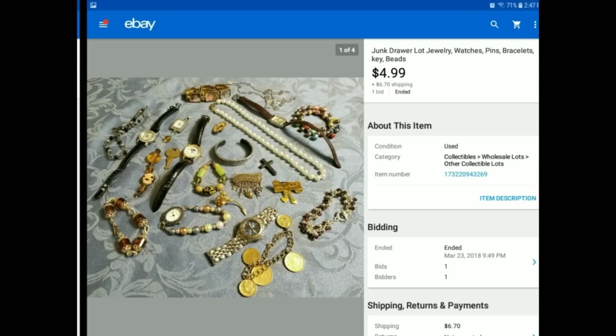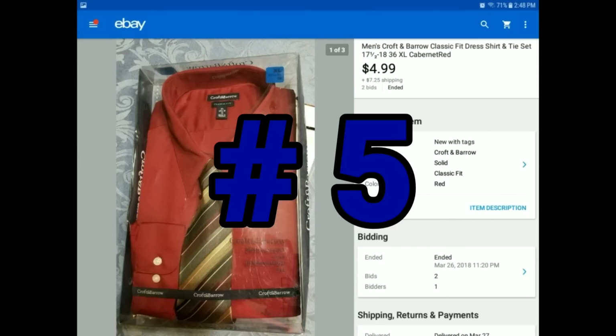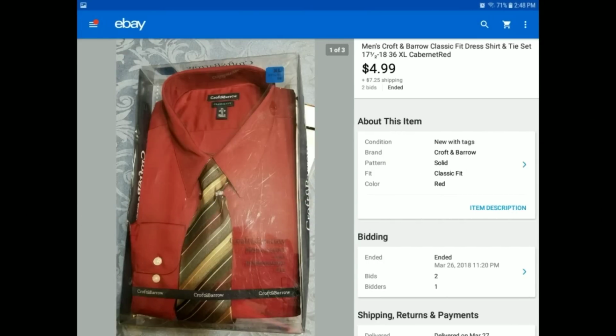$4.99 plus shipping. This was something that I believe also came in a bulk lot, and it was just a shirt. I was really hoping it would go for more than this. It did sell for $4.99 plus $7.25 shipping. Brand new in the box, in the container. Of course, it had never been used. You could tell that right off the bat. Shirts like this will sell. You have to buy those right if you're going to sell clothing like this.